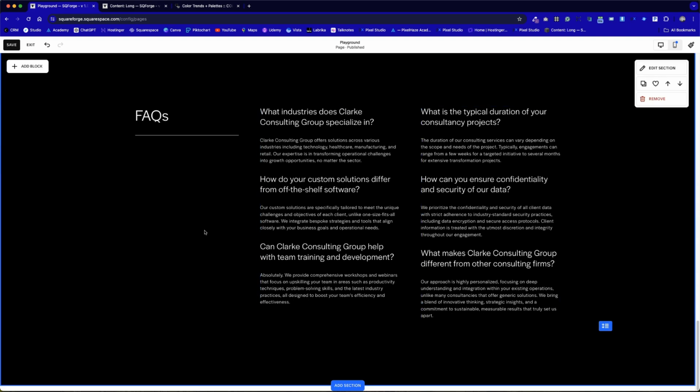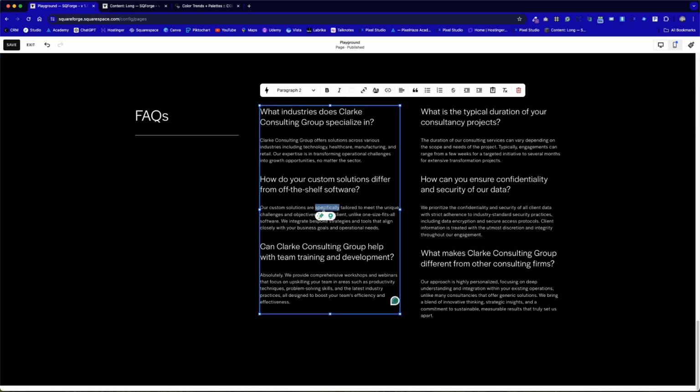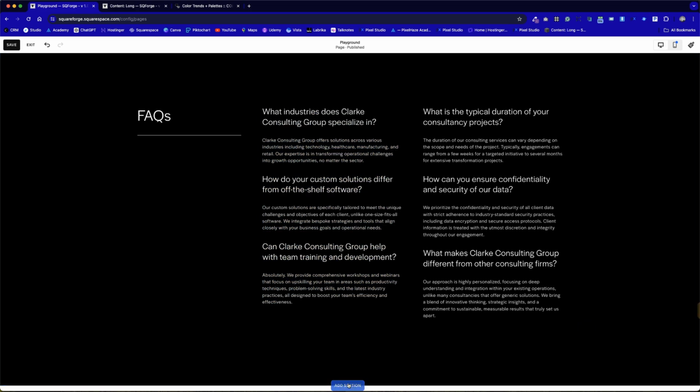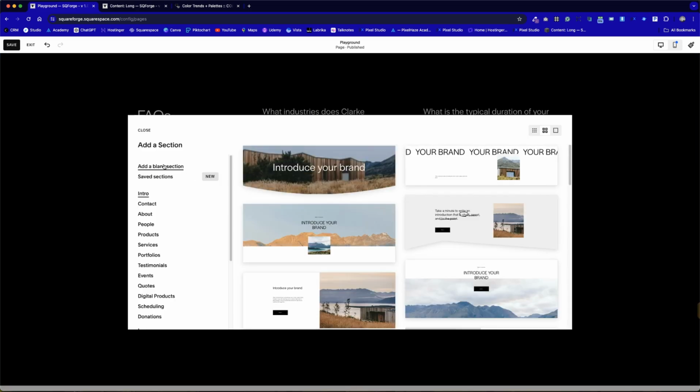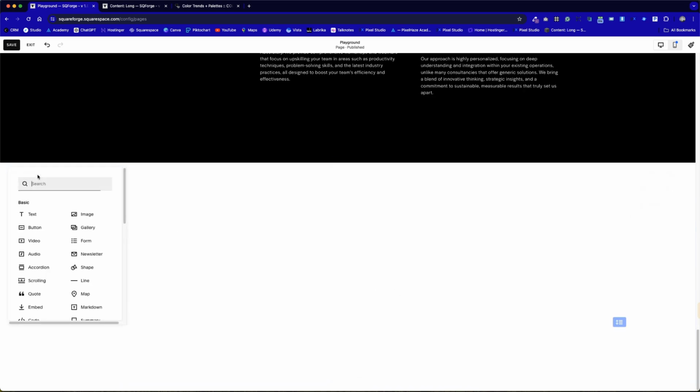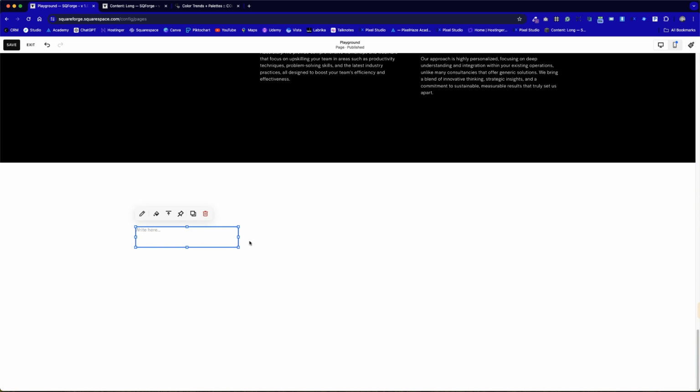Next up, we're going to look at multiple column layouts. So I'm going to copy these FAQs out of this section, and we're going to create a blank section. So I'm going to click on Add Section. I'm now going to click on Blank Section. And in this area, the first thing I'm going to do is add a text block.